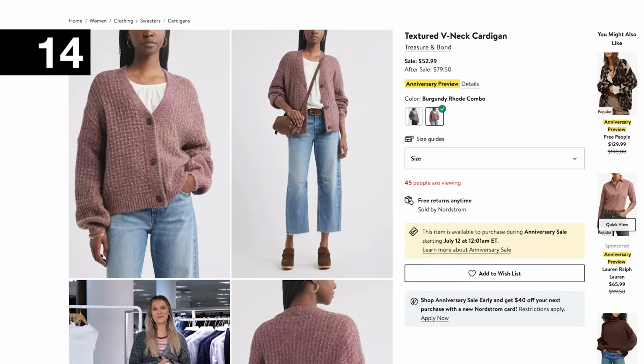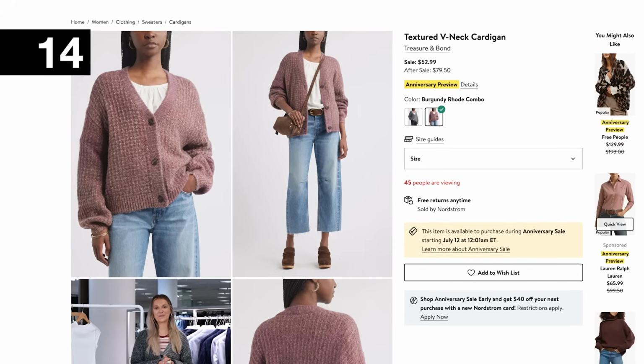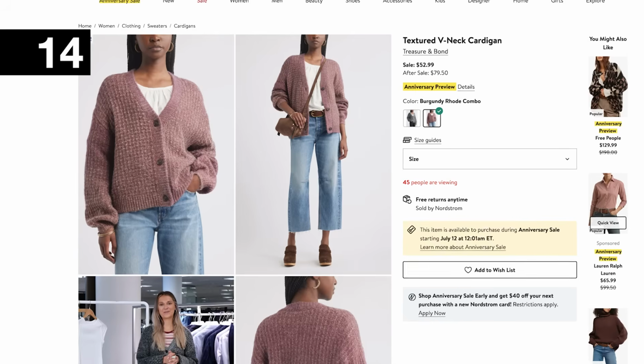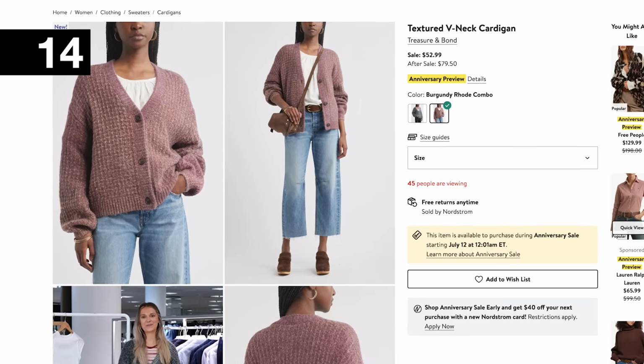If you're not super familiar with Nordstrom's brands, Treasure and Bond is another one that the quality is always so good, and they tend to have really good price points in the Nordstrom anniversary sale. Like this cardigan is gonna be $52 and it is like so soft. Like the quality of these things, I've gotten multiple ones of their fleece jackets, such good quality for the price, and I love this burgundy color.